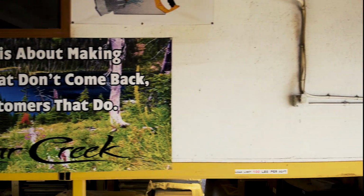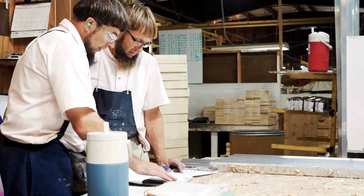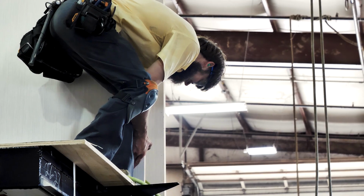With so many options available, why purchase a Cedar Creek? Simple. It's construction. Each Cedar Creek is built from the ground up by our dedicated production team, designed with serviceability in mind and without the use of purchased laminated sidewalls.